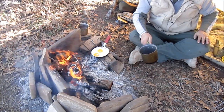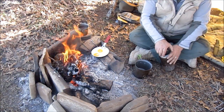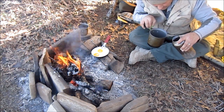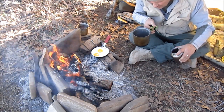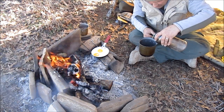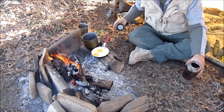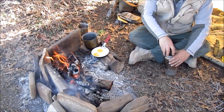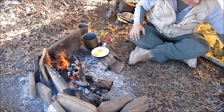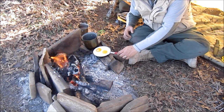This is my Weekender by Optimus. And I'm going to put a little bit of water in there, about a cup of water there. I could move these out a little bit because my cooking sticks are plenty long, but you know what? I'm not really going to worry about it too much. We'll make it work.